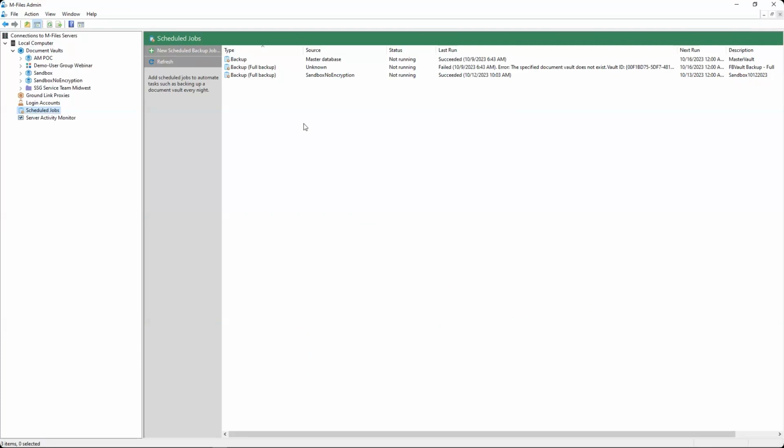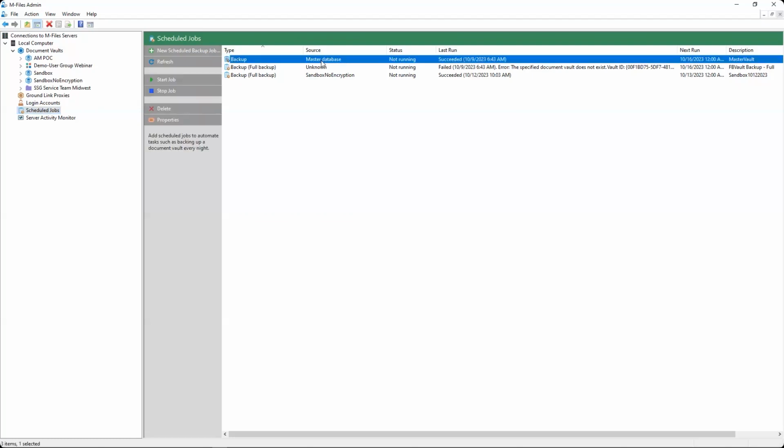The scheduled jobs in this UI are going to fulfill two components. First and foremost, the master database. The user guide link that I'm going to share here and we will repost on our website is going to give you exactly what is and what is not covered in that master database. For a quick correlation to it, though, it is extremely high level. So who are my users? What might be my web configurations? And of such, it's extremely small.